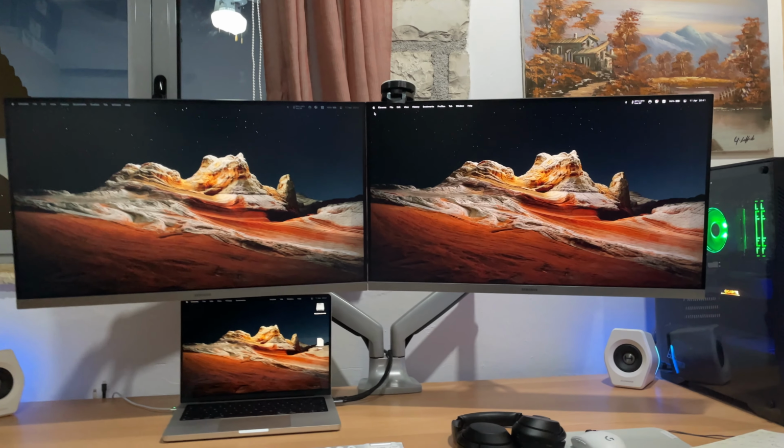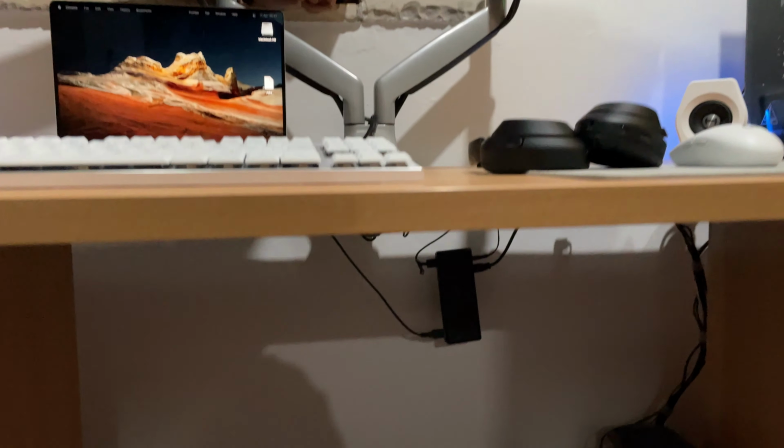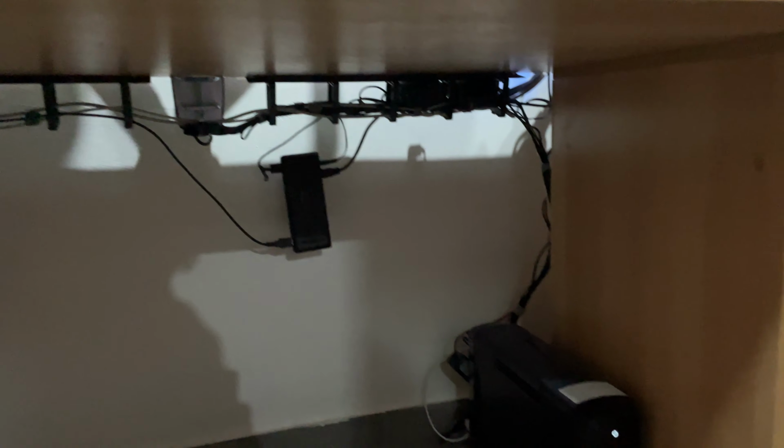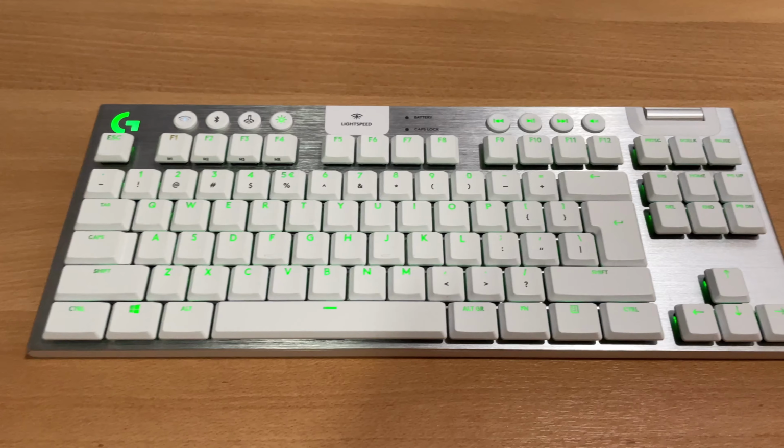Now if we go under the desk, as you can see all my cables are nicely organized, and I use 2 cable racks to do that, and I stack them under the desk. Now for peripherals, I use the Logitech G915 TKL Lightspeed white version keyboard.